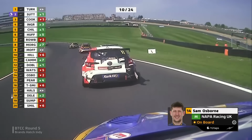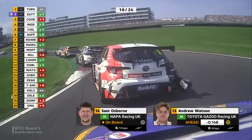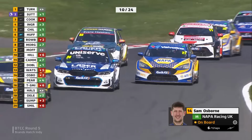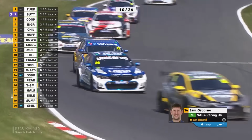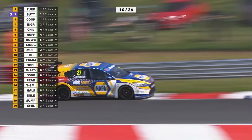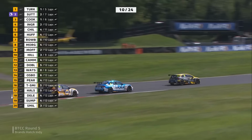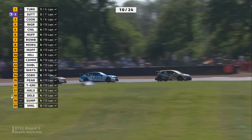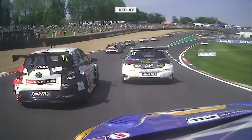On board with Sam Osborne coming down to Graham Hill, damage on the back of Watson's car. I don't think I've ever seen so many cars. Literally, you could throw a blanket over them and changing positions every lap. It is very close indeed as Hill and Camish now run up towards clearways. So this is for 10th and 11th places. Aidan Moffat just up the road ahead, but it is Turkington the race leader.